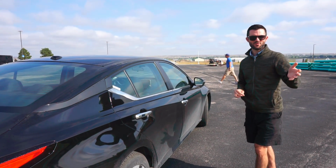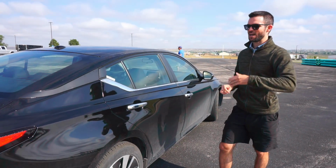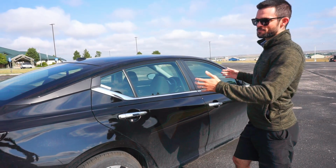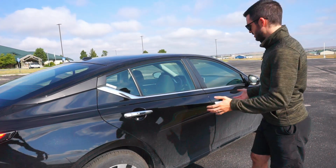Actually, yesterday we were driving, we parked right next to a Versa, and the guy that had the Versa couldn't even tell the difference. He was kind of confused. Really, every one is just a little bit longer than the other one.